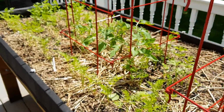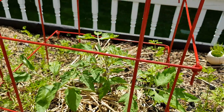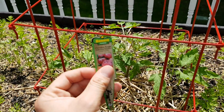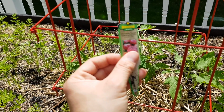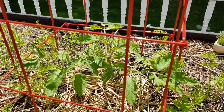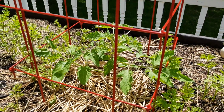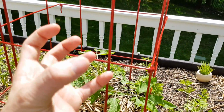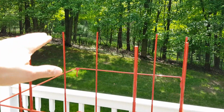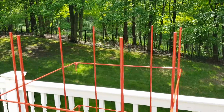Over here, I've got something I'm really excited about. I've never grown it before. The Cherokee purple, if this can focus. There we go. Cherokee purple, heirloom variety. This is going to grow big. It's an indeterminate, and we're going to need a lot of support. This is going to grow big purple beefsteak tomatoes. And again, I can stack up another one of these, and it will keep growing up.